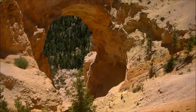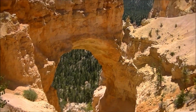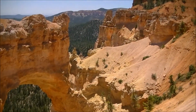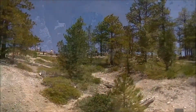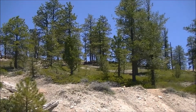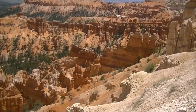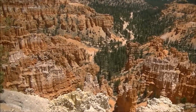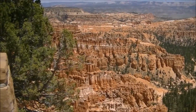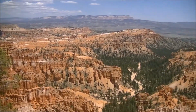This is called a natural bridge. So we're going to go up there to Inspiration Point. This is actually a great view. This is one of the better views from the whole thing.